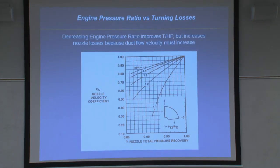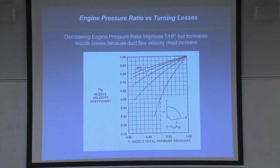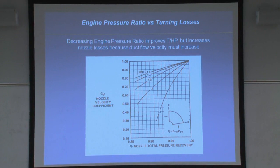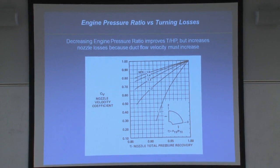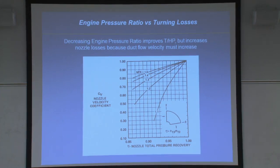Here's the effect of pressure ratio. If you decrease the pressure ratio of the engine, that improves the thrust to horsepower because you're getting more like a lift helicopter and less like a jet engine. But it increases the nozzle losses. So here's a low pressure ratio engine supplying the nozzle, and as you raise the pressure ratio of the engine, you're getting more nozzle efficiency and less engine efficiency.